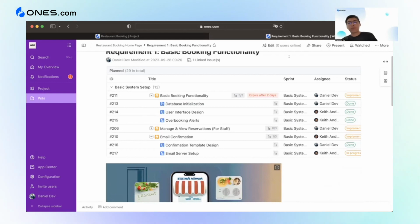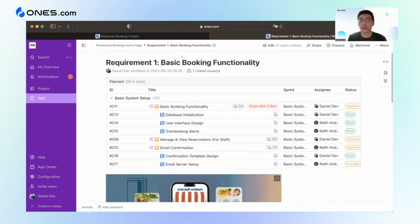But for collaboration, right, it's not just a one-person thing. We can also share this with our teams, right? We can also copy the link and send it via email. So that way, really, as long as you have your teammates or colleagues invited into the ONES platform, anyone can ideally have access to the wiki pages as well.